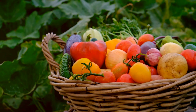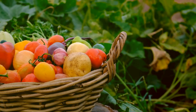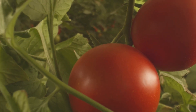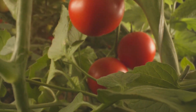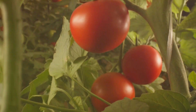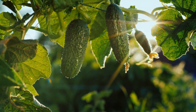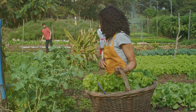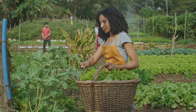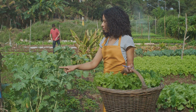Have you ever dreamed of stepping into your backyard and harvesting a basket overflowing with fresh, vibrant veggies? Imagine the taste of sun-ripened tomatoes, the crisp crunch of homegrown lettuce, and the satisfaction of knowing you grew it all yourself. That's the magic of a self-sufficient garden. A little slice of Eden right outside your door. Not only does it provide delicious, healthy food, but it also reconnects you with nature, reduces your environmental footprint, and can even save you money in the long run.